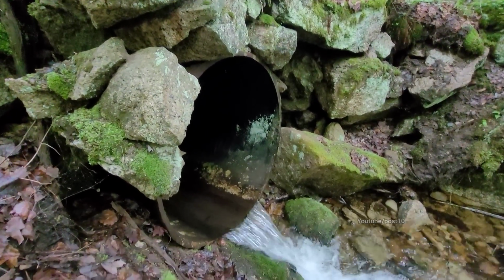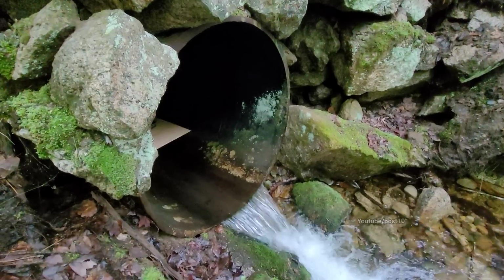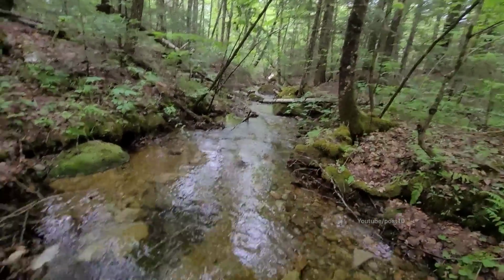Awesome. If you want to see me at this culvert in the wintertime, I have a video called In the Middle of Winter in the Northwoods. It comes down here to a river. I walked up it a while back.